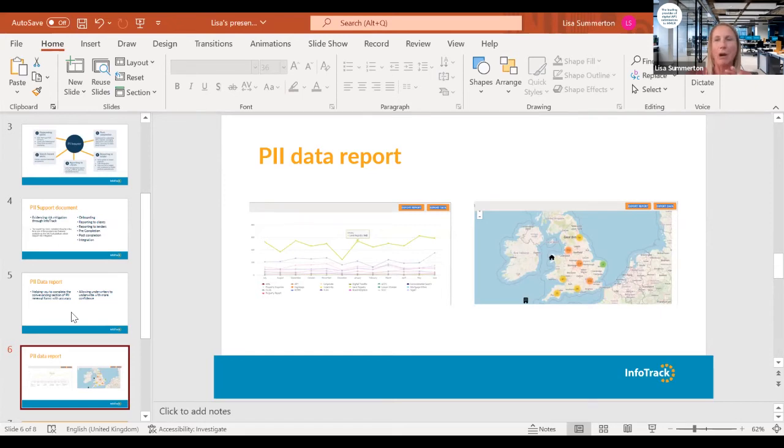But this MI page on our platform is there to help you, and is there to help you reduce your risk and also to help you to complete your forms with more accuracy.